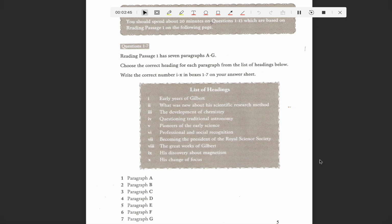Okay, general module. So timing is important. At home, when you practice, give yourself even lesser time. So maybe you want to give yourself 15 minutes for passage 1 at home, or 18 minutes for passage 2 and passage 3 at home. If you challenge yourself more, once again, it's the same idea. Make it hard for yourself and the exam will become much more easy. All right, let's get started.